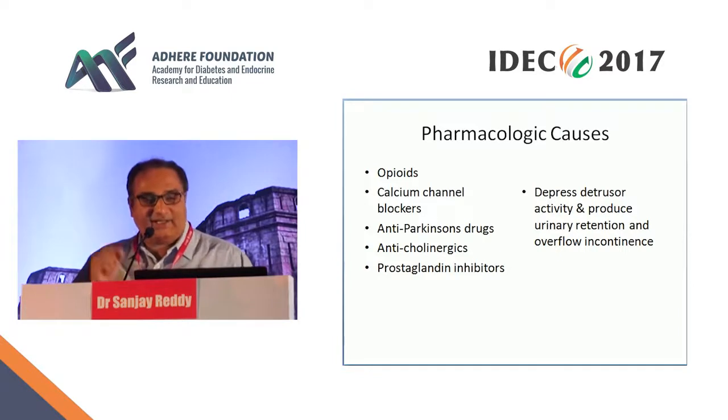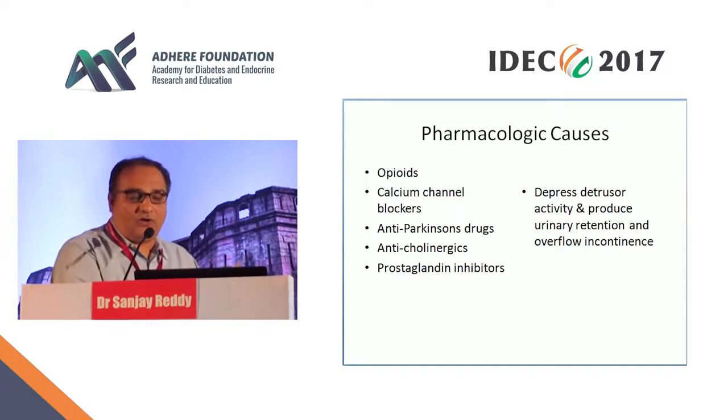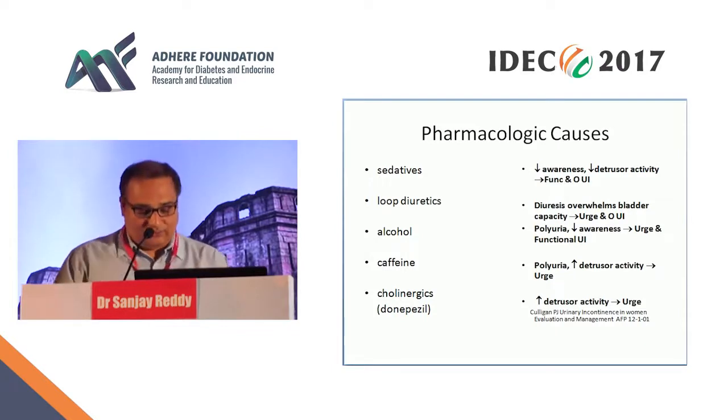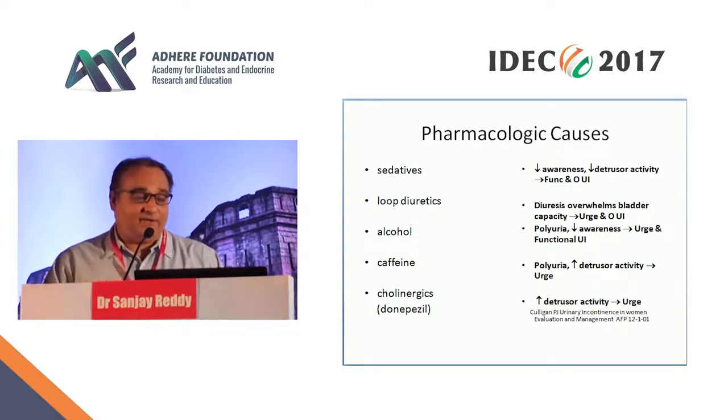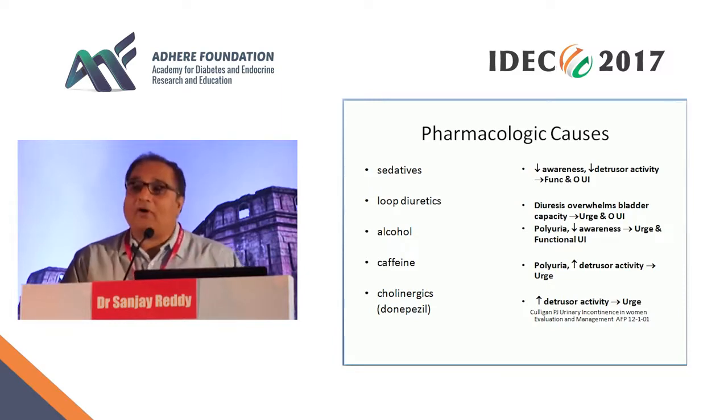So if you can identify these, note how each of the other classes of drugs acts. Sedatives decrease awareness and detrusor activity. Loop diuretics increase diuresis. Alcohol causes polyuria, decreases awareness, and causes increased urge and functional incontinence. Increased intake of caffeine is also responsible for some of this, and cholinergic drugs increase detrusor activity and increase the urge to pass urine.